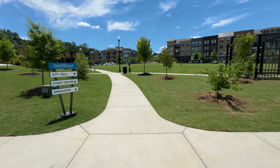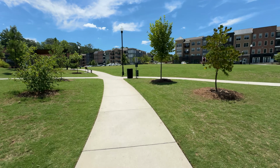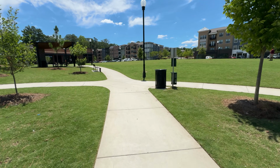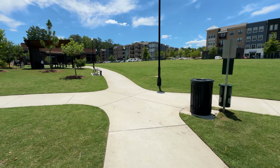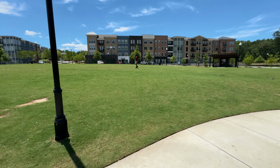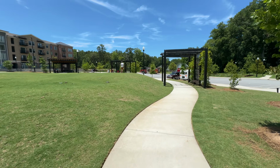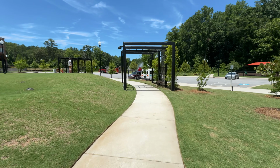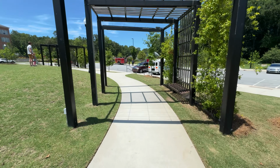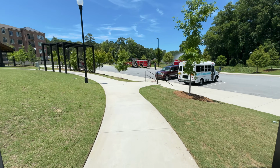So one of the things that was not quite finished when we came the first time was this activity green, which is in between the apartment complex and the common areas for this section of the city center. So it is now finished, and you can see that there is a walking path that goes all the way around the area with some awnings with benches where you can sit down and relax as you walk the trail. So we're gonna start walking the trail here and kind of take you through it. You know what? I'm gonna rest my vocal cords and just let you take this in, and then I'll be back and we'll discuss more about the beautiful city of Fayette.